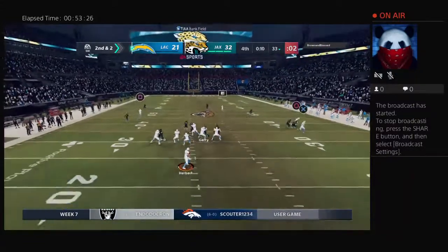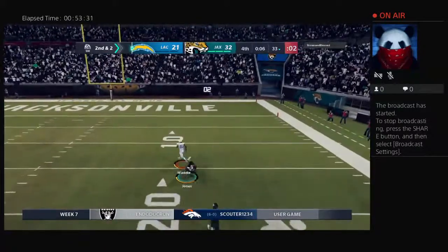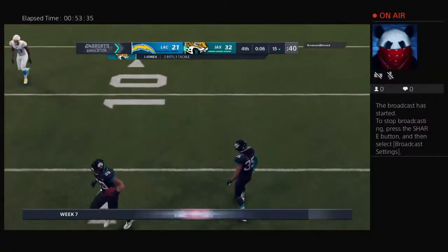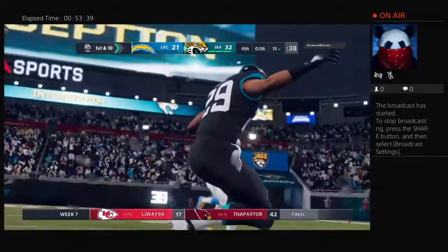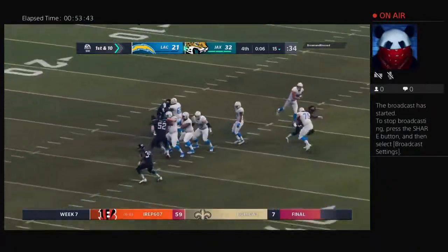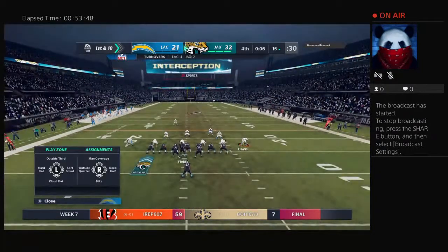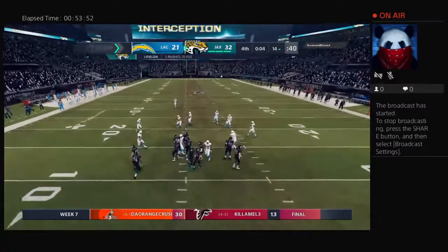Off the play fake to Eckler, it's Herbert. He's going to let it fly. And this is intercepted, and that should do it. Picked up by Josh Jones. Herbert's pass intercepted. The Jaguars take over 1st and 10 at their own. I'll tell you, far from ideal conditions to play in, but neither offense has had much trouble. Plenty of points to go around. 1st and 10.